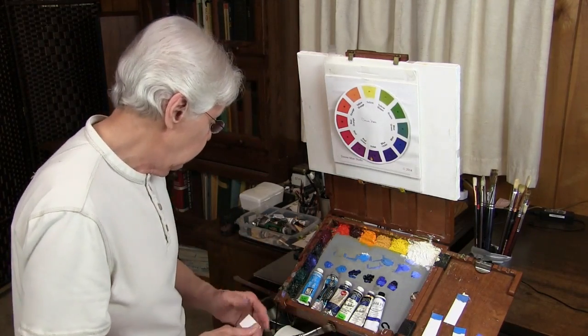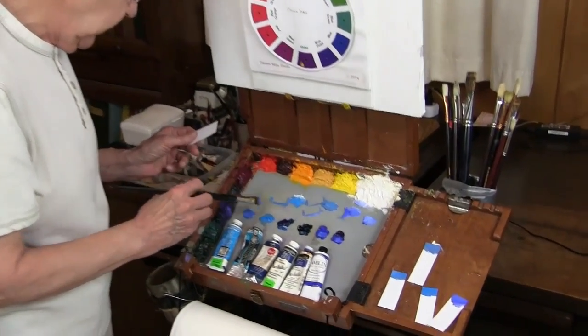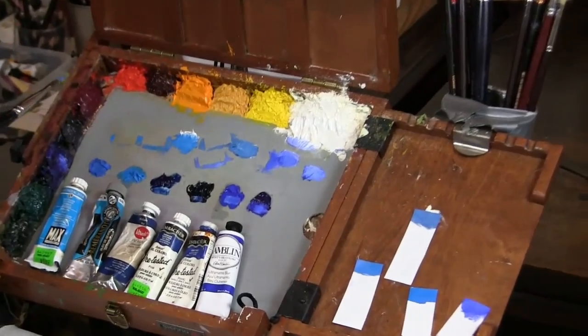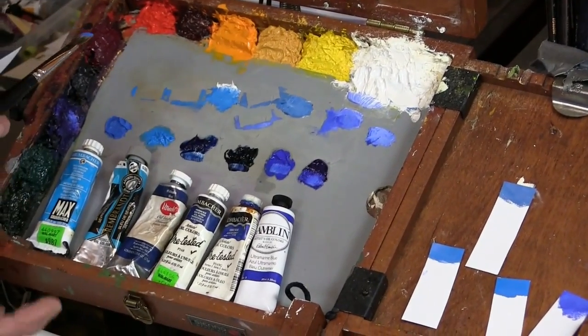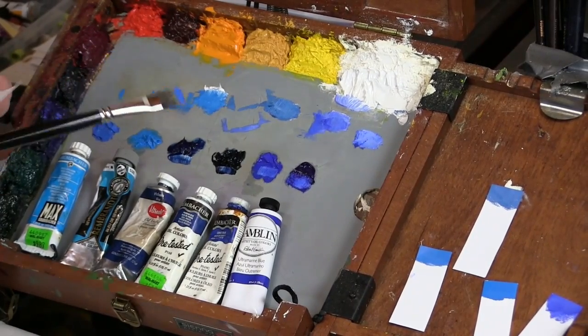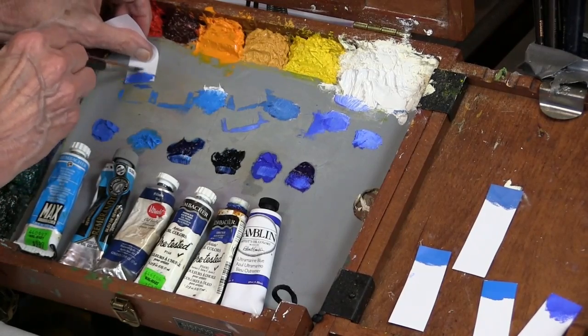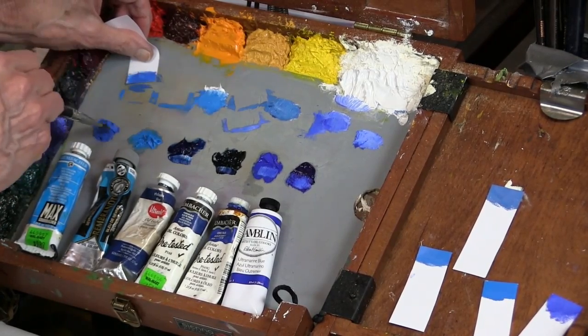Now this is the cerulean blue. This is Grumbacher's, but cerulean blue is another opaque color, and it also is going to vary in hue, and sometimes it varies in temperature from manufacturer to manufacturer. So that would be one that you would want a specific test with.